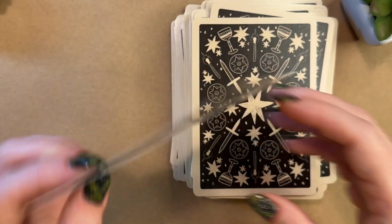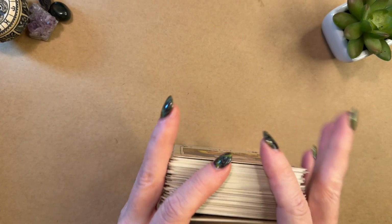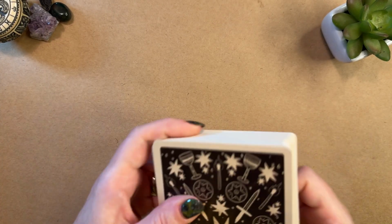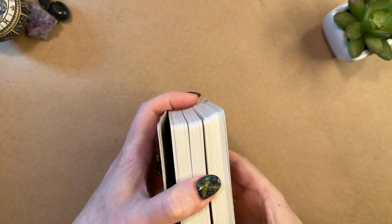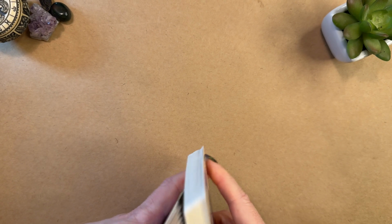Pretty cool. So anyway, like I said, very excited about this deck. I'm surprised how much I like it. But then what really tickled me was when I started pairing this with other decks.